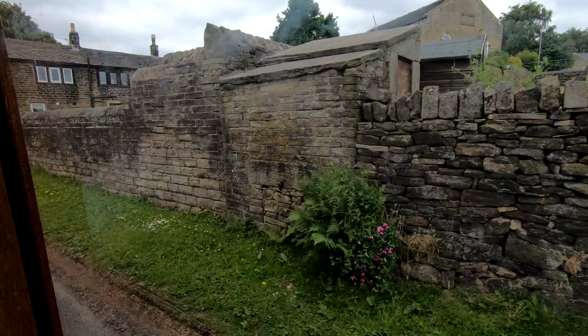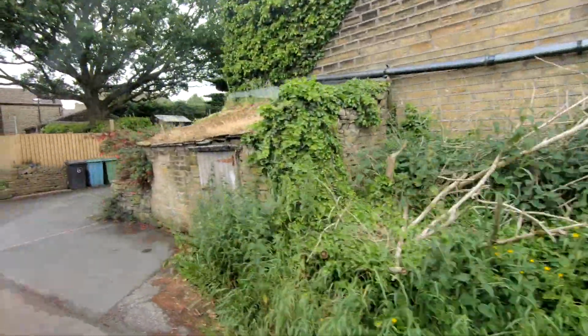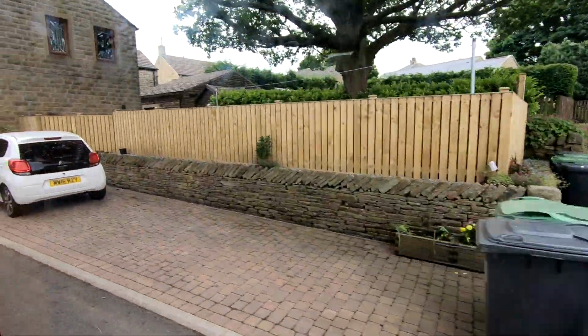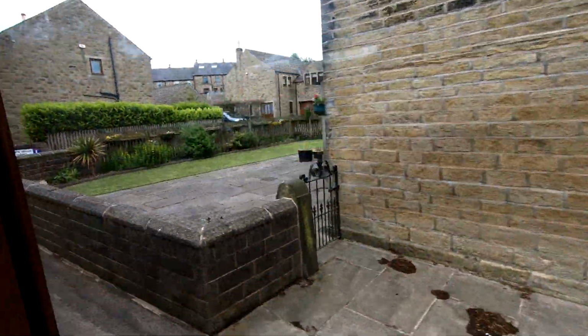Waiting to catch a bus. More often than not, those scenes would have been filmed on this road. They would hire a normal service bus and bring their own bus stop.